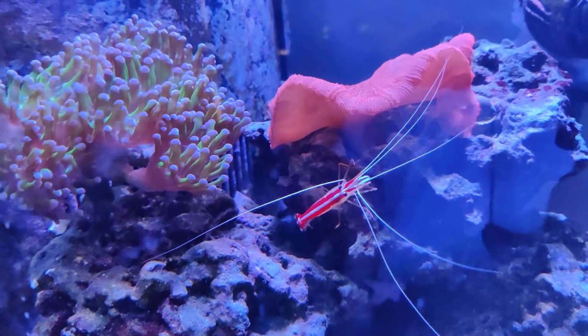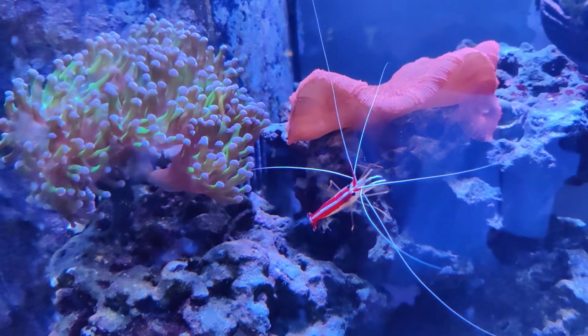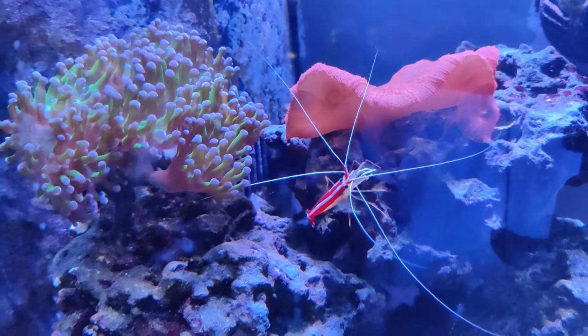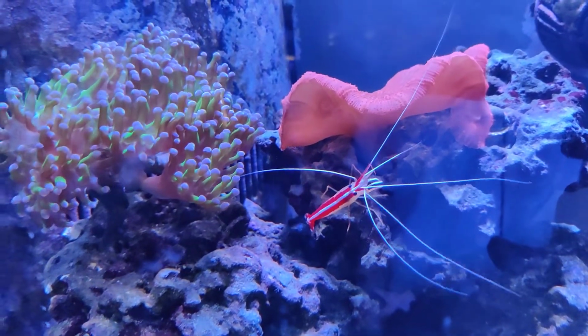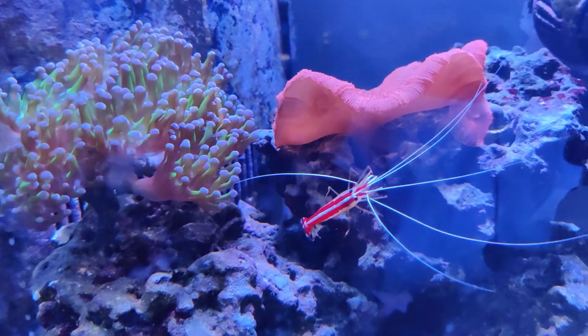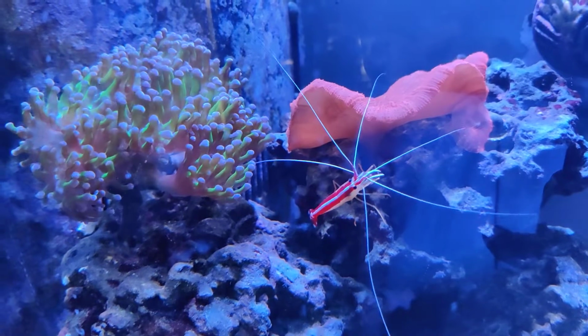As far as cleaning the fish, unfortunately, mine don't really care for that service quite as much as I think he was hoping for. They do occasionally let him clean a little bit, but there's not a lot of that going on, unfortunately.